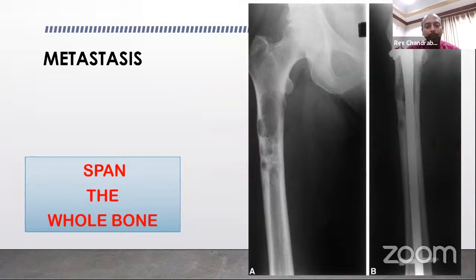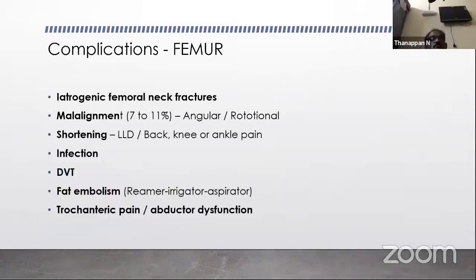And again, if you have metastasis, it is easy to say that you can use a unicortical Grosse-Kempf nail or a simple universal femoral nail, but it's not a good choice. You should always use the cephalomedullary nail to splint the whole bone, so that it doesn't break at another spot, because you don't know whether there are any skip lesions or not. So span the whole bone, that is very important.